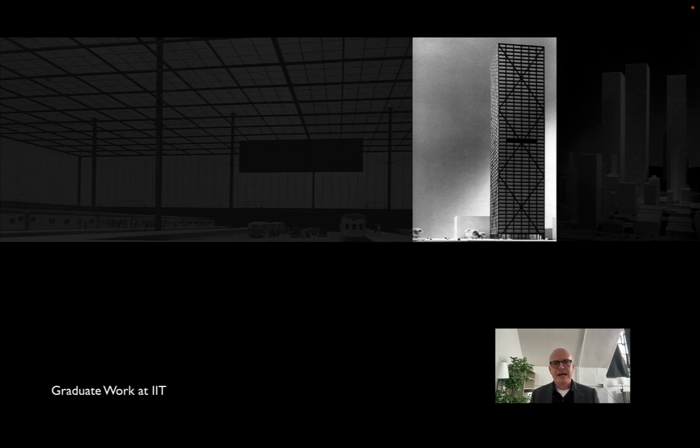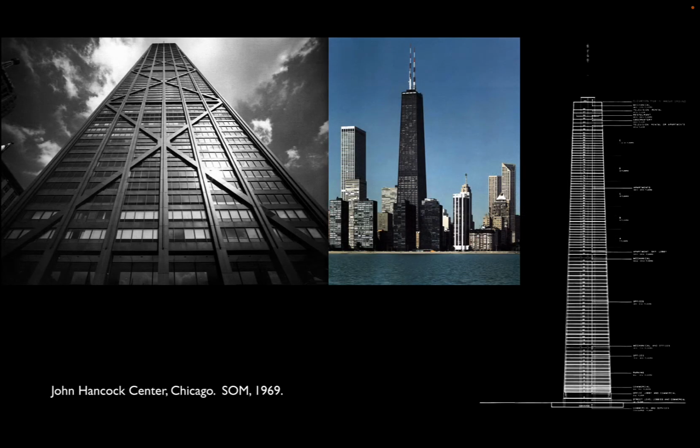Fazlur Khan and Myron Goldsmith both taught at IIT in addition to working at SOM, and they were very open about ideas going back and forth, that they would work with students on concepts at IIT. Those concepts would often emerge back in the office at SOM. Goldsmith and Khan were both advisors on this project in 1962, and if it looks familiar, it should, because it came right before one of SOM's greatest skyscraper works, the John Hancock Center, which was built in the late 60s, so just a couple of years later.